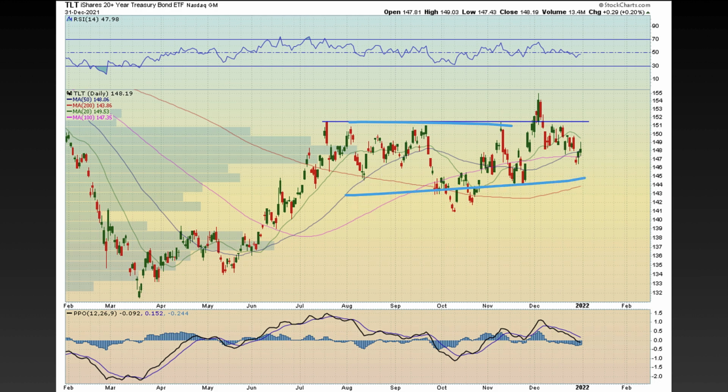If you take a look at TLT, it has just been in a trading range. Not much to report there. We had that breakout. Everyone got super excited, all the bond people, and then it ended up being just a bull trap, and we started coming back down. Now we're forming more of a wedge pattern at this particular point in time. So that still leaves the possibility to shoot up, and that could be a safety trade. We might see the S&P 500 come down if this shoots up. All right, so something to keep an eye on there.